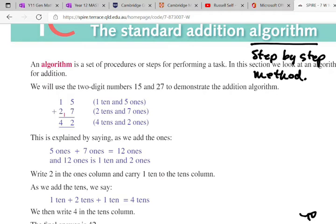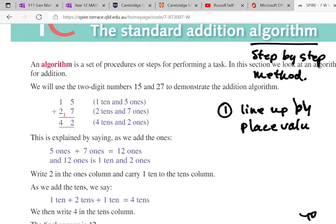So the step-by-step method. So first step. Now I'm writing it on this instead of paper, but you're writing these notes. The first thing is to line up by place value. So in other words, if I'm going to use this algorithm, the ones need to be over the other ones. They need to be added in a column. Line up by place value in a column.